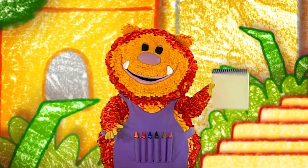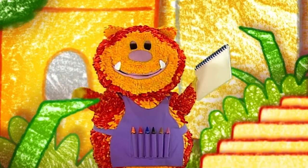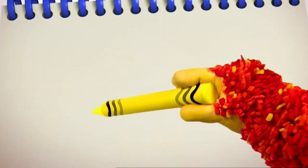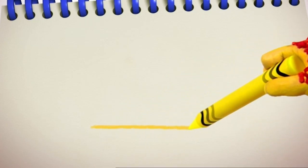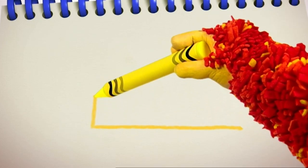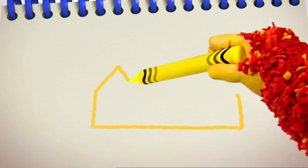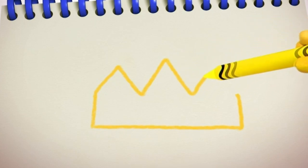Have you got your squiggle pads and squiggle sticks ready? Let's get squiggling. Let's all squiggle a crown. Ready? We can start with a straight line to make the bottom. We need two more straight lines going up for the sides. One, two. And crowns have pointy tops. We can use a zigzag line for that all the way across.